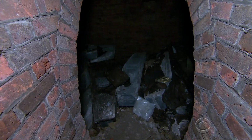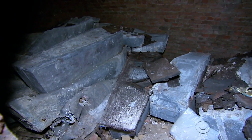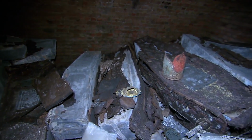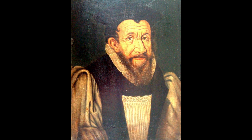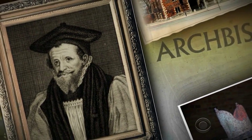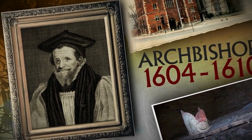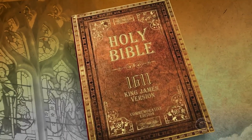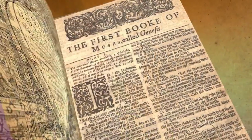What's more incredible is that one of the coffins was marked with an archbishop's golden crown. This means what they discovered was nothing ordinary. It turns out that one of those buried here is Richard Bancroft, an archbishop who served from 1604 to 1610. He was the guy chosen by King James to help put together the King James Bible, which is one of the most famous books in the world.